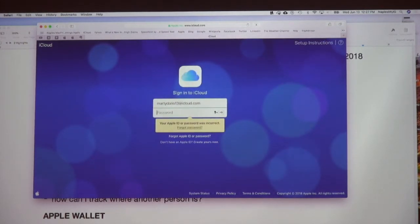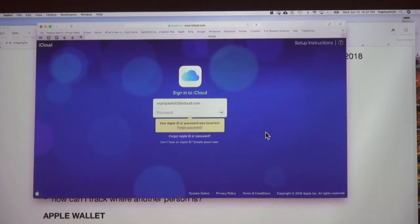But for those who don't know it, that also finds your other devices, your MacBook. Yeah, because it'll tell you everything. It tells you any device that's registered to that Apple ID. So if you have your Mac, Find My Mac, it'll show you that. Everything will be registered.